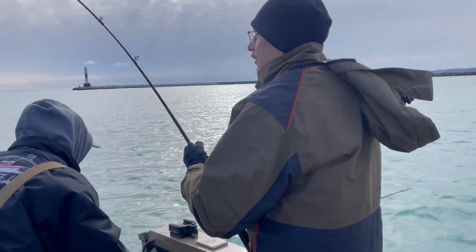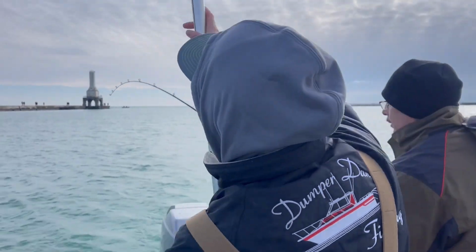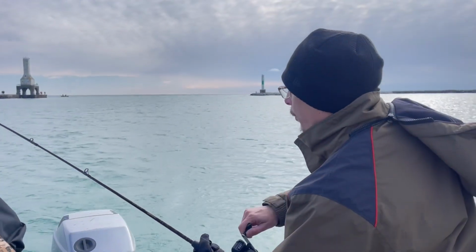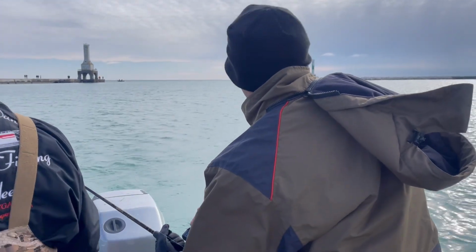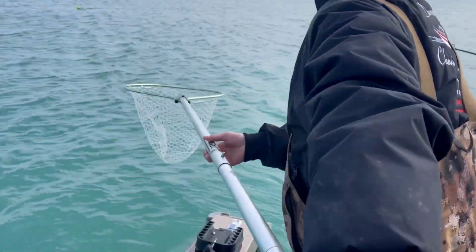Yep, he's still on there. Still feels a little nicer, staying down a little deeper. I think we've had 5 bites total, only boated 2. A couple of bites. This has been a spear 6 feet.